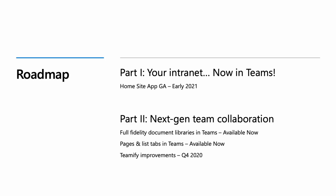In this session, we talked about the home site app experience on Teams desktop. This is currently in private preview, and our plan is to release it to GA in early 2021. We are also working on some exciting new experiences for the home site app on Teams Mobile, so stay tuned for that. On the team collaboration front, some of the great capabilities of using your document libraries, lists, and pages in Teams are available now, and the improved Teamify experience will be available very soon in Q4 of 2020.